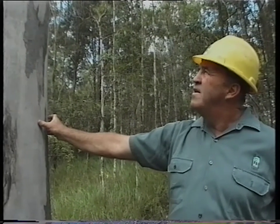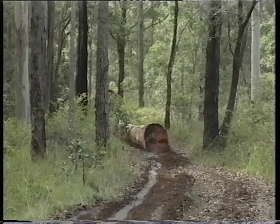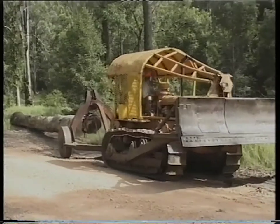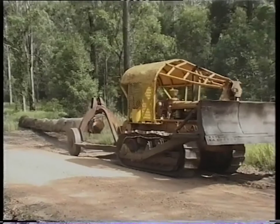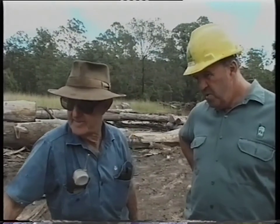Some bridge elements, such as piles and girders, can be used in their natural, round state. Truss members, however, must be sawn from very large logs, since they are required to be free of heart timber. Only the very best of hardwood can be used for timber truss members.